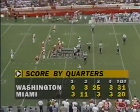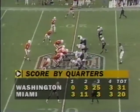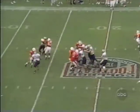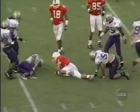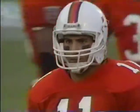First and 10 now for the Canes. 6:48 to go. We've got an 11-point, a monumental upset brewing down here in South Florida in the heat and humidity. And they're still coming after him. They're coming after him. Costa shakes free. Costa runs for the first down to the 35-yard line. The ball was down before he coughed it up. A 15-yard run for the quarterback.